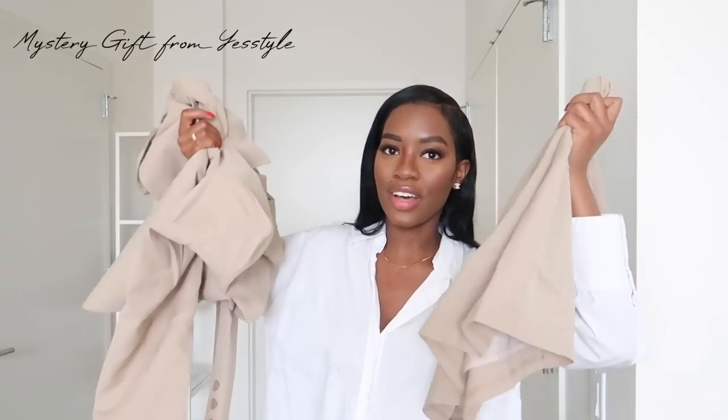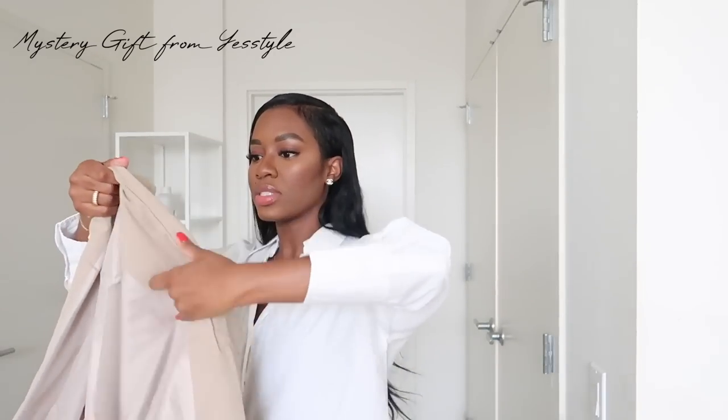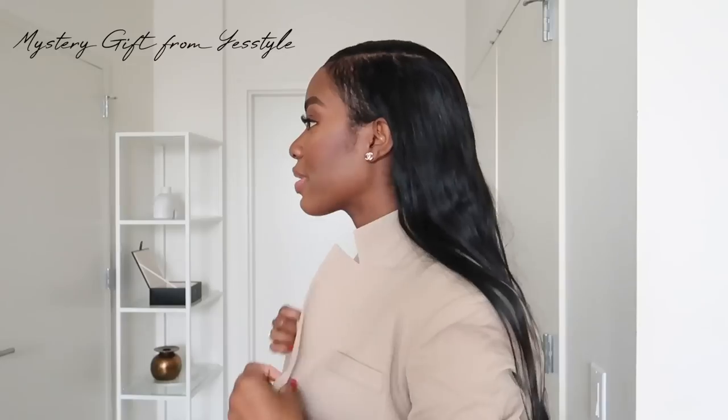So one thing about YesStyle, you guys, a lot of their stuff comes in sets, which is great for me. Honestly, I hate having to figure out an outfit every single day of my life. So I love that their stuff is just made easy. They're already in sets. Okay, the blazer fits. Okay, and it's not ugly. It is not ugly at all. Like, I would actually wear this.